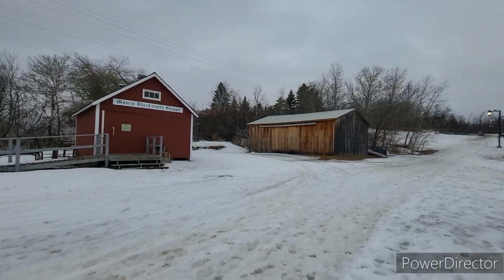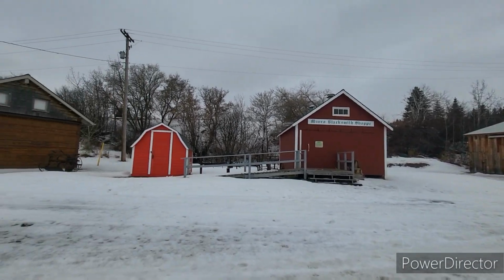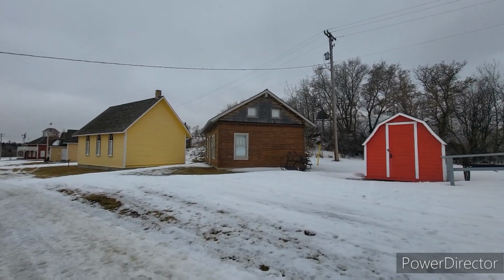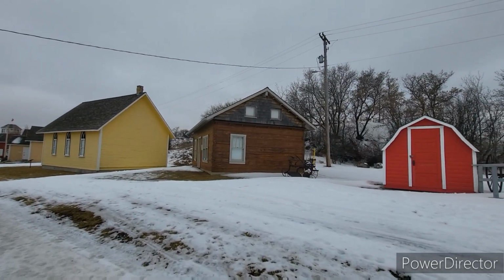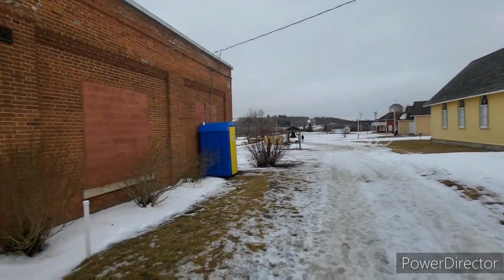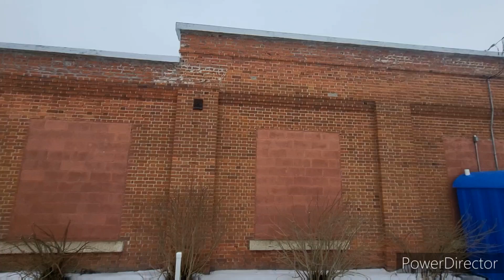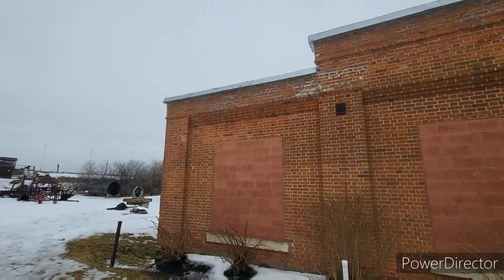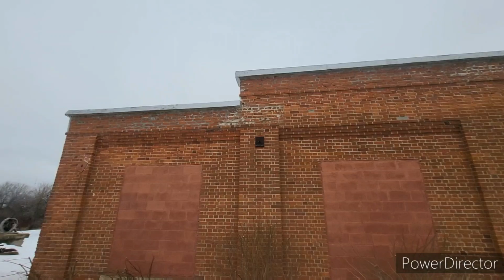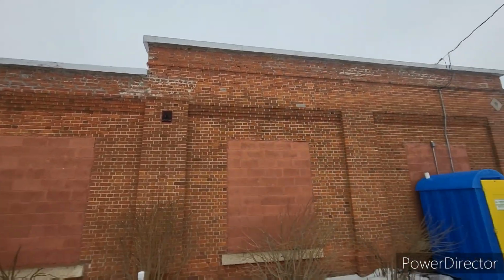This is the old barn, old blacksmith shop. Never been here when it's open. It's only open a couple times a year. And I'm assuming this is an old house. There's that schoolhouse I was pointing out. And then here's the hydro building. Some reinforcements put in just to stop it from bowing out. There is some spalling up at the top there. You can see where they tried to remortar the top in.